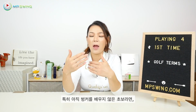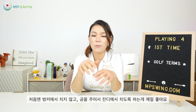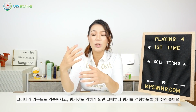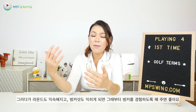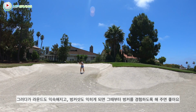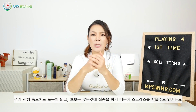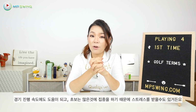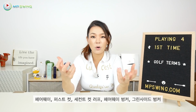Especially if you're a newbie, you haven't learned to hit the bunker shots yet. I'll usually retrieve it and have them just hit regular shots. And then once they get used to playing on the golf course, then they're ready to learn that shot, then that's when I allow them to try out of the bunkers just for the pace and also to help you not stress out too much, because golf can get very stressful if you're playing for the first time. So fairway, first cut, second cut, fairway bunkers, greenside bunkers.